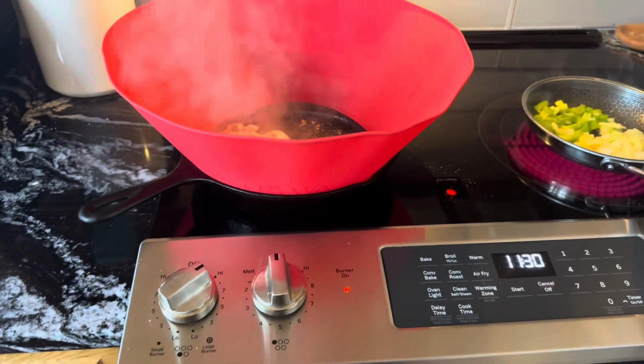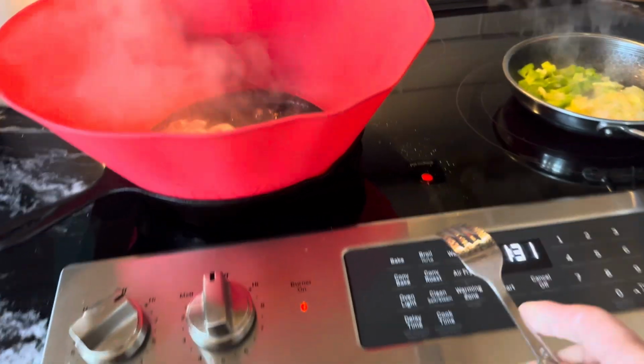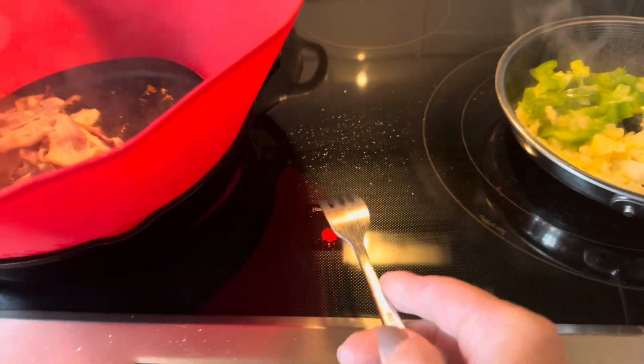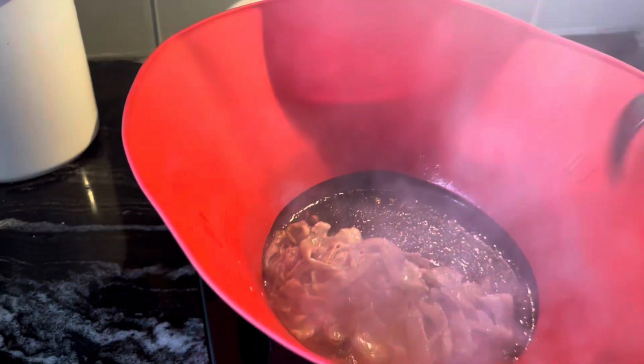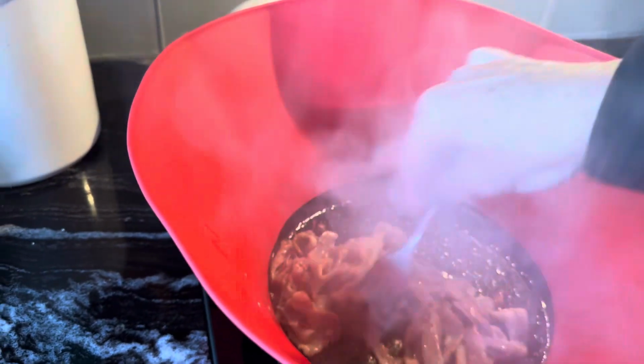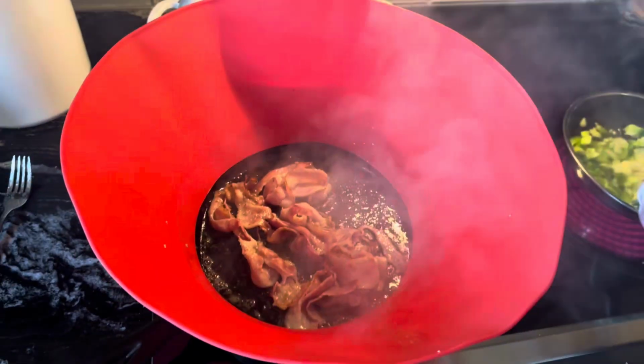Skillet, and it keeps the grease from popping out all over like that. I remembered it after it started popping, but it creates a little wall, which is made out of silicone. Just wanted to show you that.